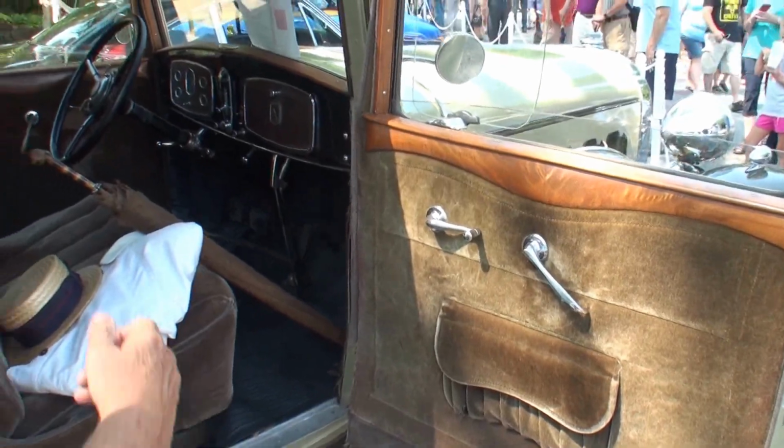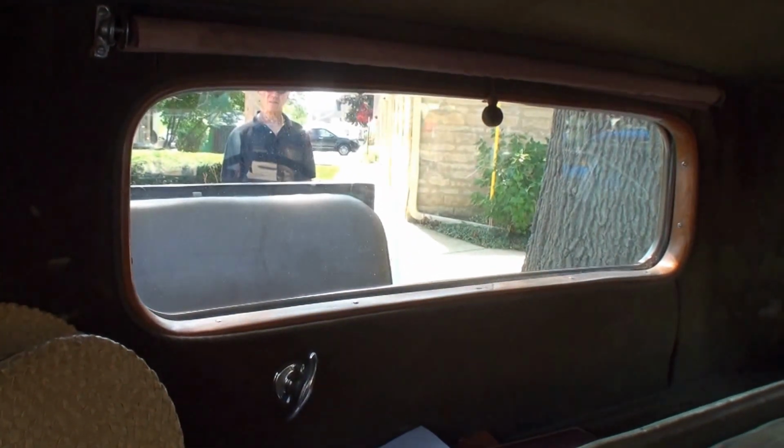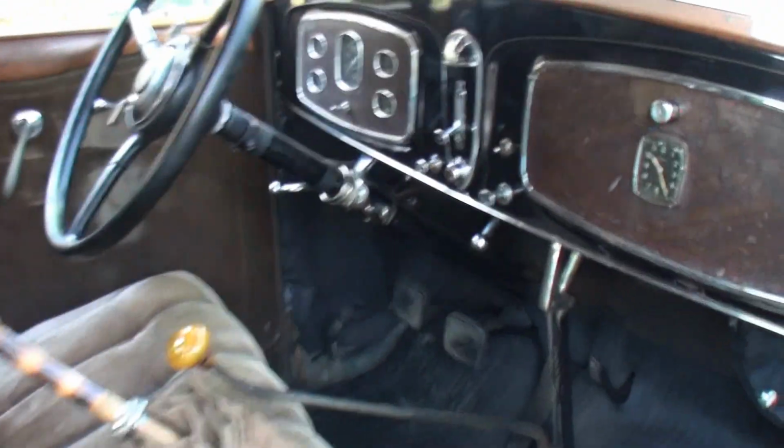The feature of this car is the rumble seats, a four-passenger. The windows will roll down so you can talk to the rumble seat passengers. Or if you don't want to talk to them, you leave the window up, and you can pull the shade down if you want to look at them. So it's got a full shade back, a silk shade.